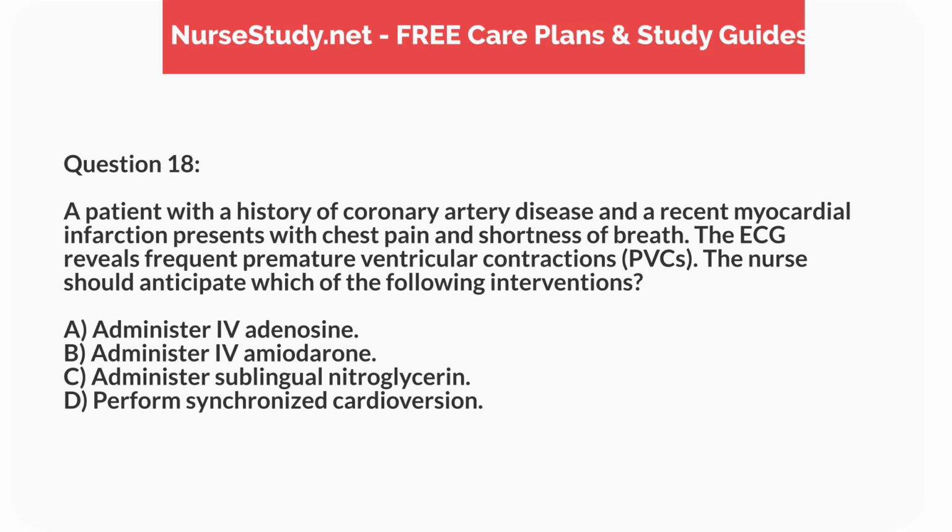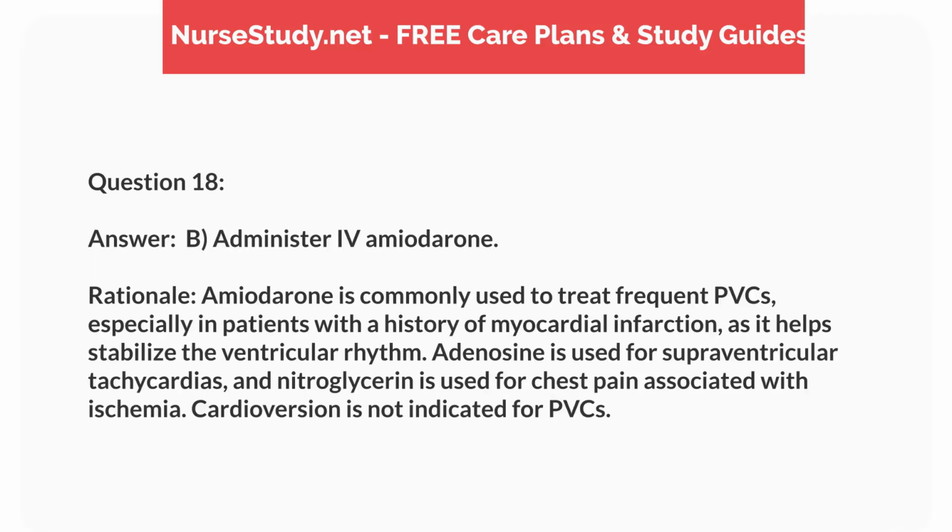Question 18. A patient with a history of coronary artery disease and a recent myocardial infarction presents with chest pain and shortness of breath. The ECG reveals frequent premature ventricular contractions, PVCs. The nurse should anticipate which of the following interventions? A. Administer IV adenosine. B. Administer IV amiodarone. C. Administer sublingual nitroglycerin. D. Perform synchronized cardioversion. Answer: B.